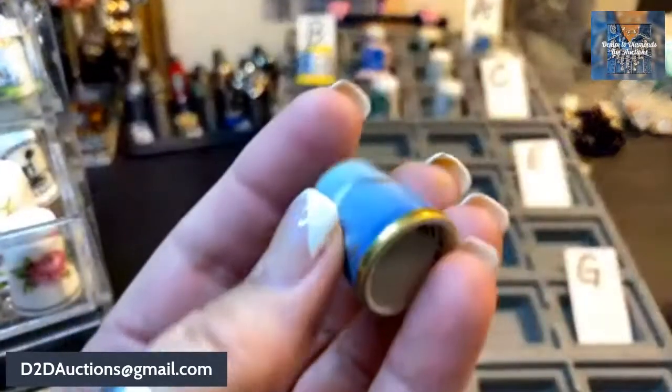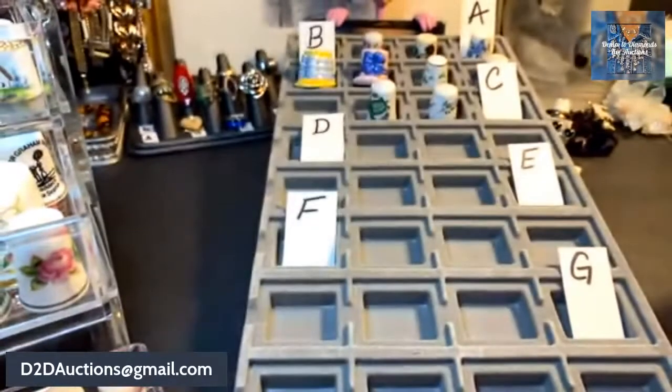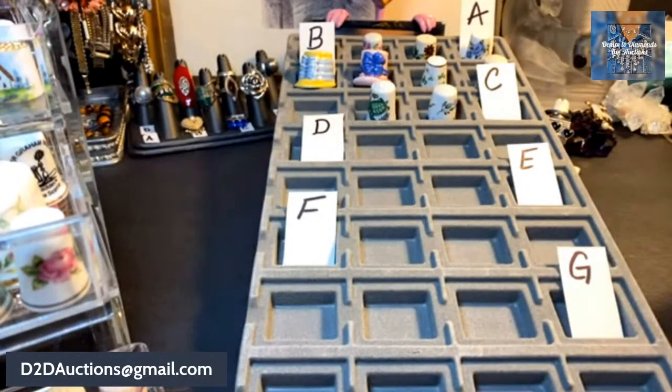This one's Denmark. You got it, Steven. $5. Okay, that one's going to Steven. You're welcome.